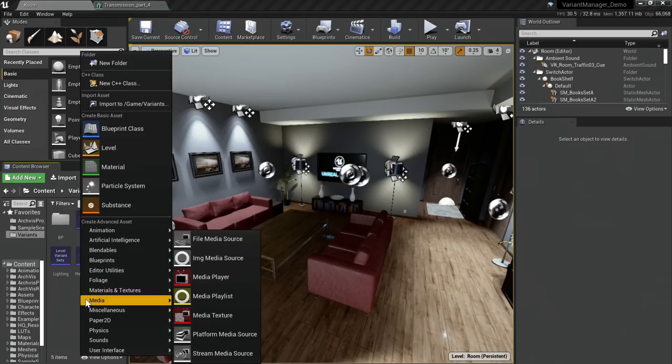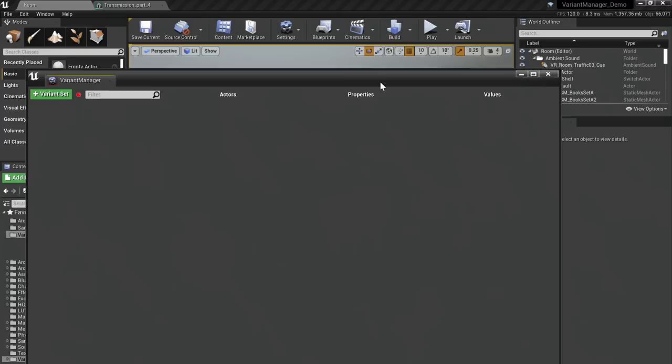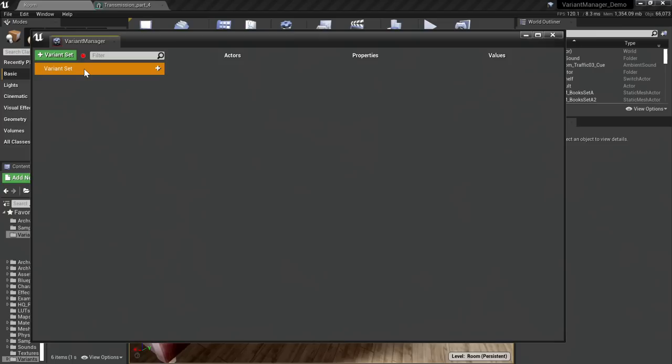You can click Add New or right-click, and then search for Miscellaneous. Then we have a level variant sets, and what this gives me is a variant manager. We can create a variant set, and then add different variations of whatever that set is. That's just the basics, but let's look at one that I've already set up.